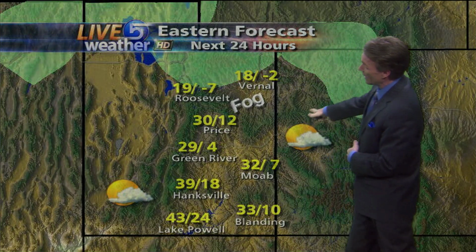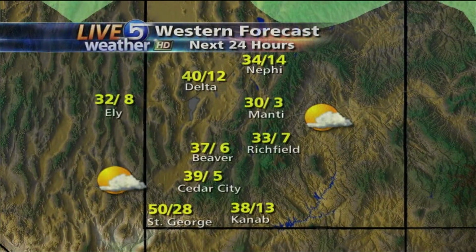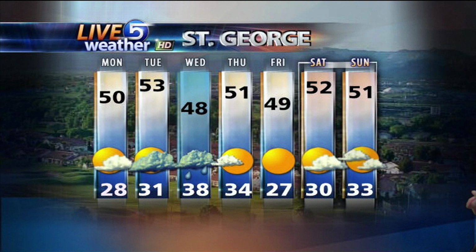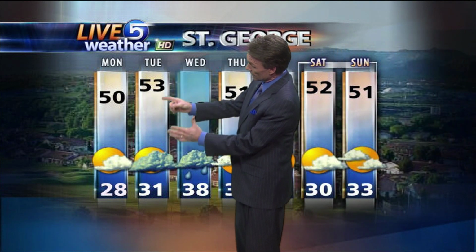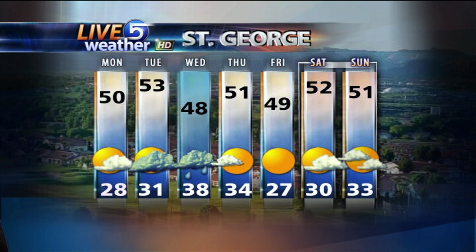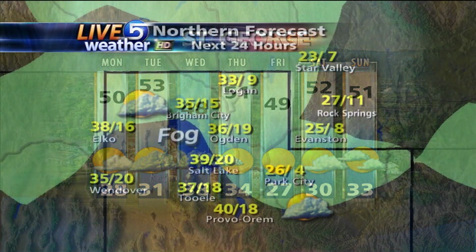Below zero in the basin tonight with patches of fog, 32 in Moab, St. George. Look for a high temperature close to 50. It'll be 33 in Richfield with 30 in Manti. Nighttime lows in the single digits. And there's the increase in clouds on Tuesday with a chance for rain once again. Mountain snow on Wednesday. And we end up the week in the upper 40s and low 50s.